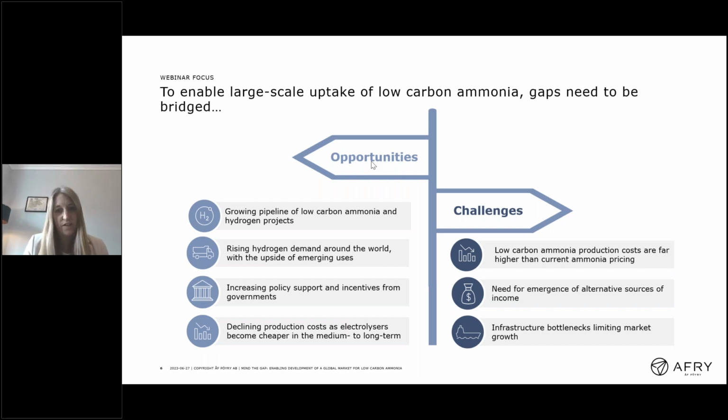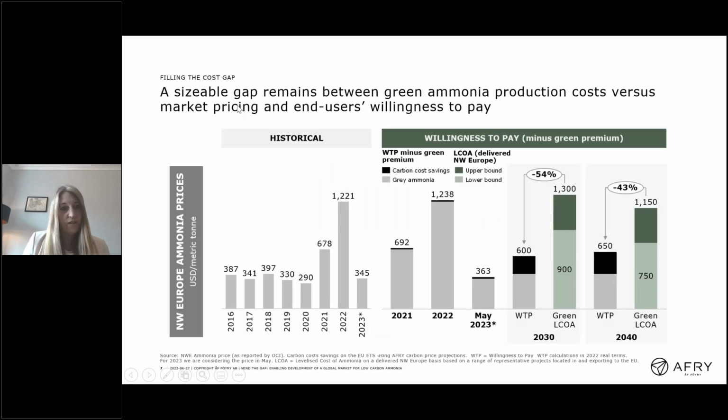So let's start with the first gap or issue within the market, and that is namely the gap between low carbon ammonia production costs on one hand, which are high, and then market pricing. So what we saw in 2022 was record highs in ammonia pricing, so grey ammonia pricing. Here we're showing the Northwest Europe price.